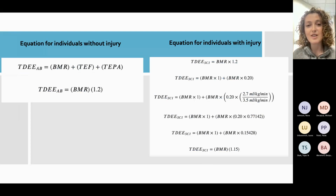So just on one end, we have the equation for individuals without injury. And as you can see there, they put BMR times 1.2 for that correctional factor. And then on the other side, they just show how they derived the equation for an individual with an injury. And there they have the correctional factor of 1.15. Basically, they looked at METs, which is the metabolic equivalent of sitting still, which is equal to 1. And they adapted that to compare what that would be for an individual with a spinal cord injury versus without a spinal cord injury, and came up with this correctional factor.